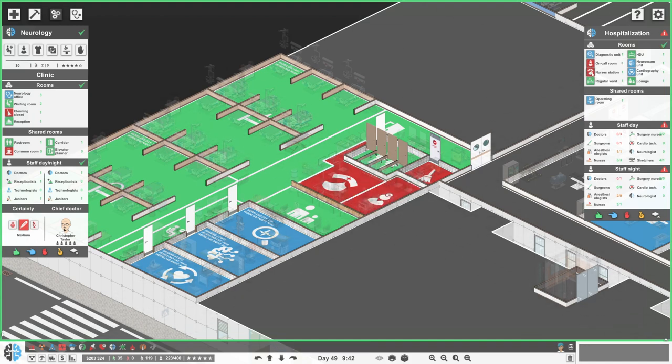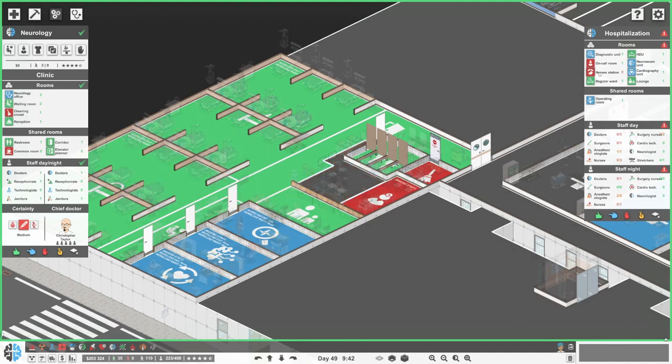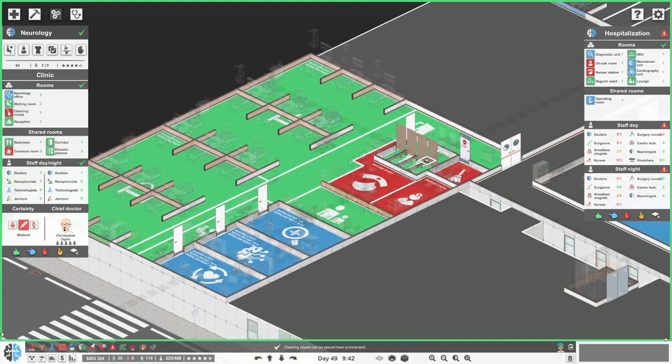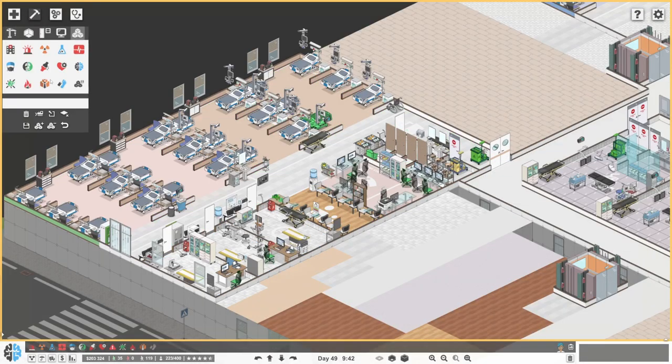I hope this works. No, remove that. Yes. None of you have workspaces. I'm very aware of this fact. This is the plan. This is the master plan. And then janitor, cleaning closet. No, remove that. There we go. You've got no workspace. Put the cleaning closet back. Right. We're going to attempt this with a patient in the hospital. We're going to see how this goes.